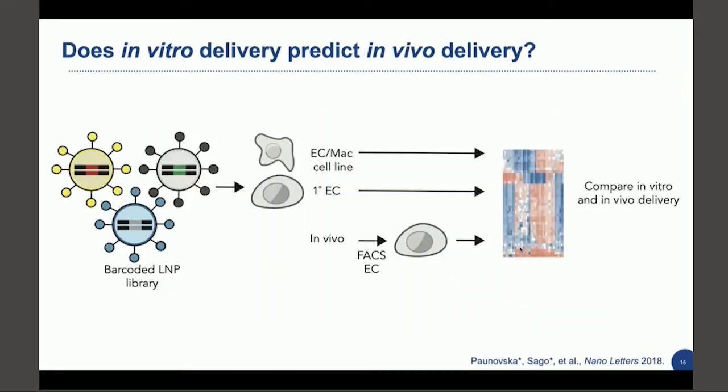So when you actually put that to the test, you get kind of an interesting result. This is the experiment that sort of started it all for us, where we took the same group of particles, all barcoded particles. We did about 400 particles made on the same day, and we administered these particles to either cell lines, primary cells, or to the animals. And then we FACS sorted the same cell types out of the animals at the same time point. So it was comparing in vitro and in vivo delivery as directly as you possibly could.